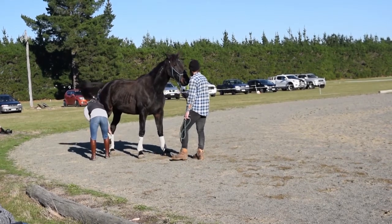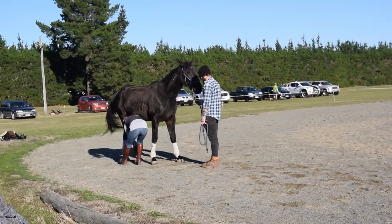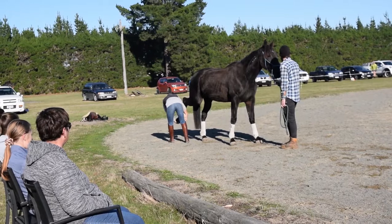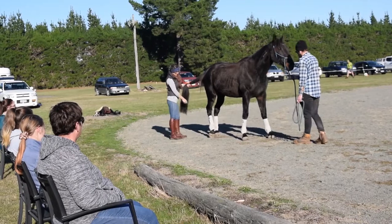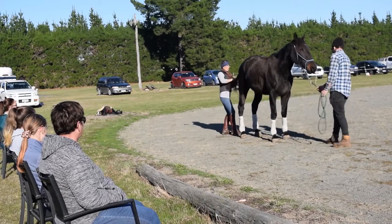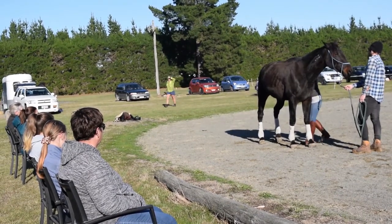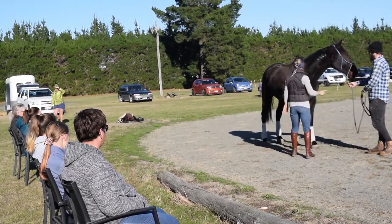Less flexibility on that side. Just stand her up square. How much flex they've got through the back. Back lift. She's got quite a strong back, which is awesome.